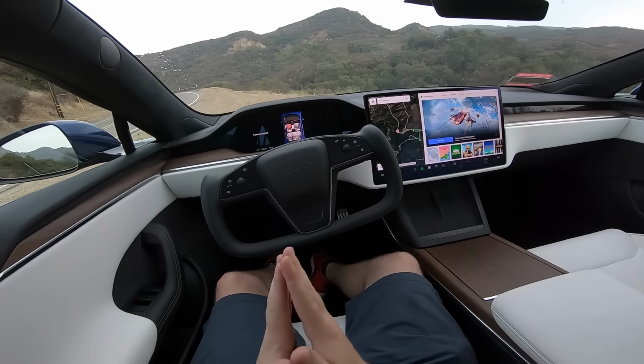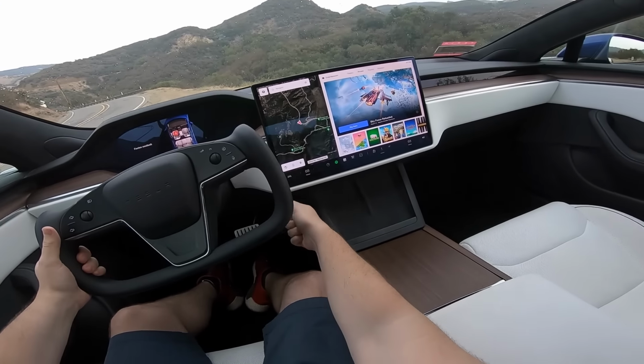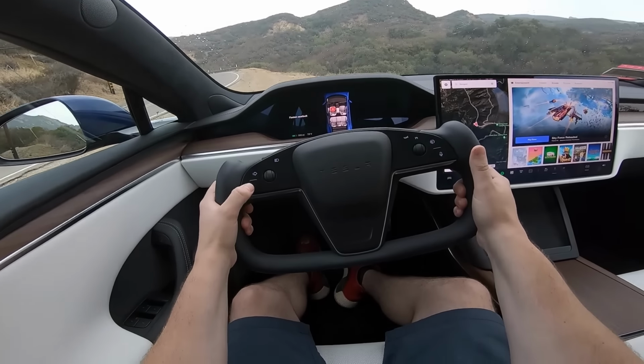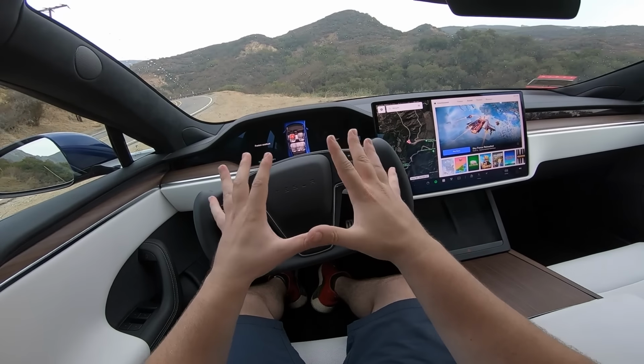How crazy is that? Now, if you take a look at the yoke, you notice there's no stalks for the turning indicators or windshield wipers, and there's no ability to put the car into drive and reverse. The turning indicators are right here on the yoke. The windshield wipers are right here. And to put the car into drive, there are multiple different options.